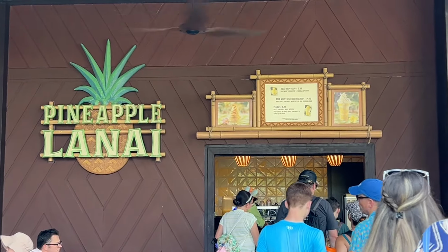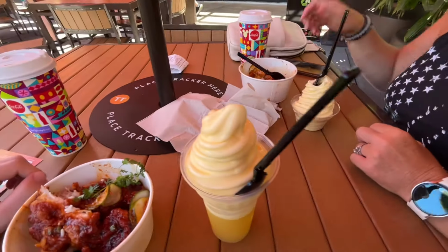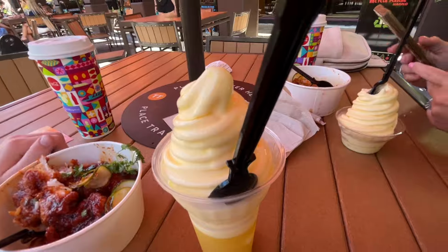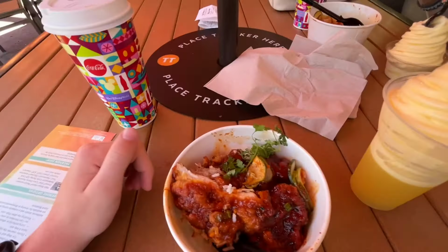We're here at the Polynesian getting Dole Whip. Okay, so we just got some Dole Whip. I got the float, she just got the cup, and we got some food. It's really good.